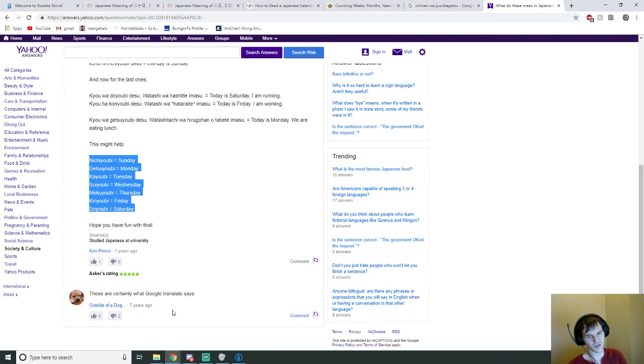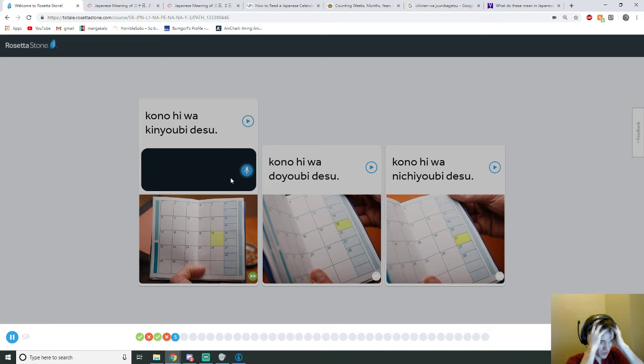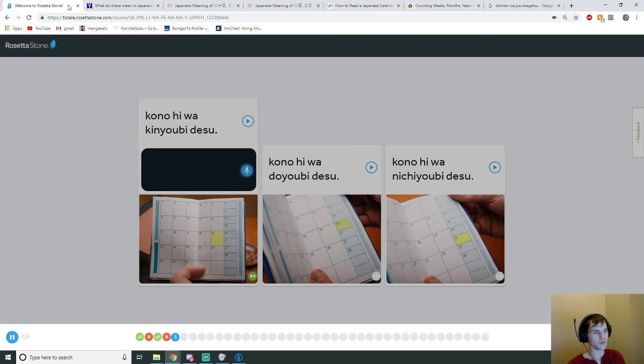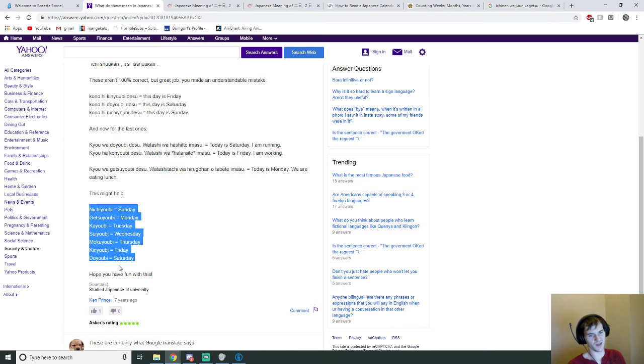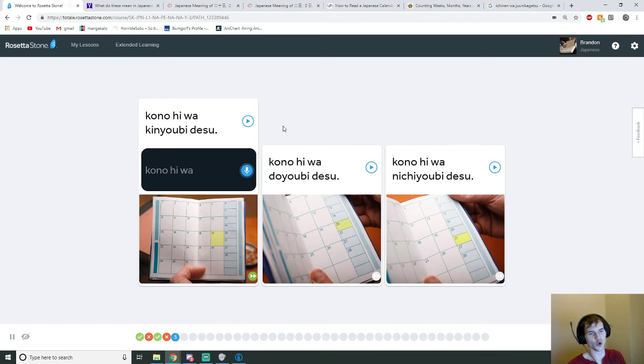So Japanese at a university? So Kinyobi is Friday. So, this day is Friday. This day is doyobi desu. Saturday. Nichiyobi desu is Sunday. Kono hi wa kinyobi desu.